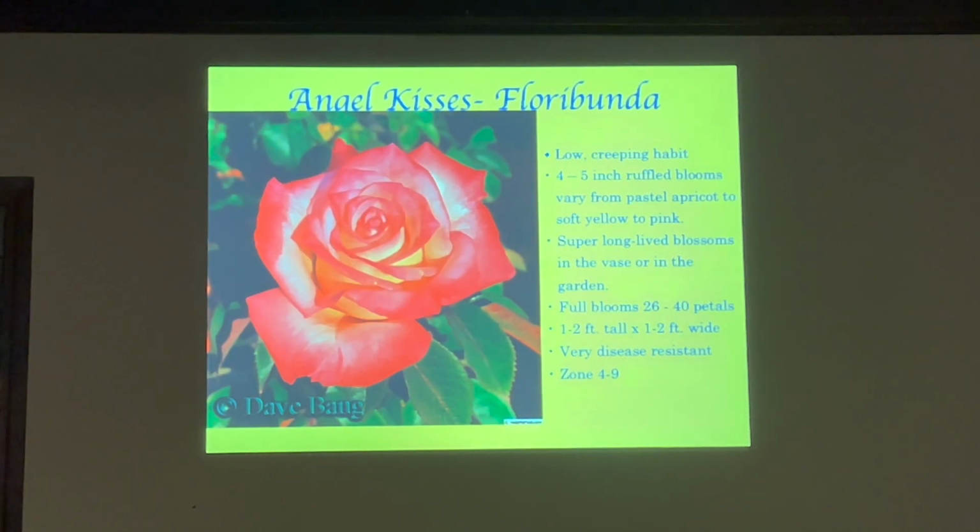This is a floribunda. It has a low creeping habit, so that's quite nice if you want something in the front of your garden space. One of the things that's really nice about having, say, a garden that's maybe 4 feet wide is that you can have several different plants that are kind of behind one another, graduating in size. So this would be a good one for the front.